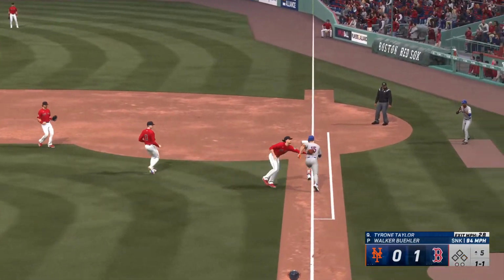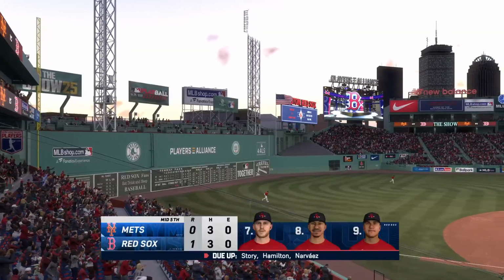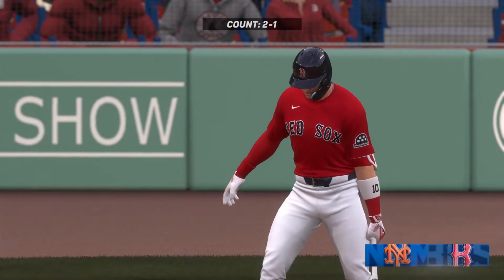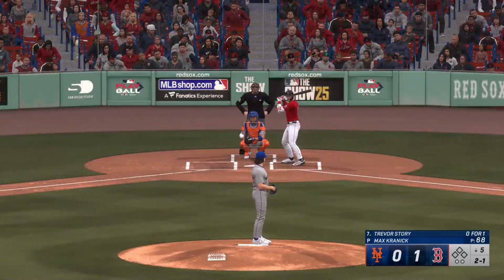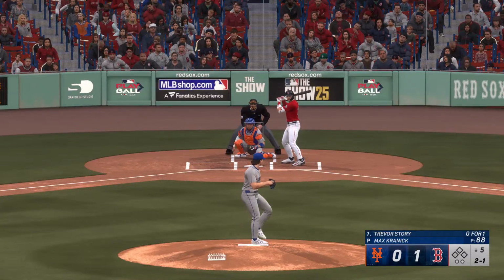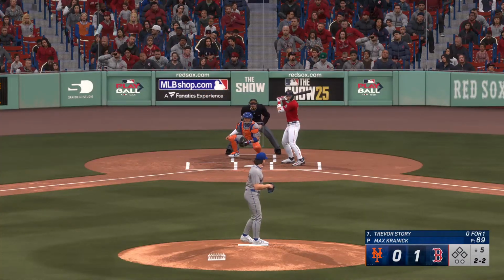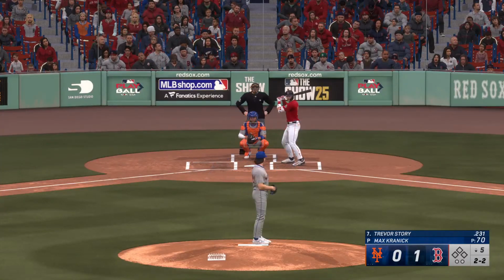Now he breaks his bat, and they put the tag on him. That's the 3rd out, inning over. Back here in Boston. Now it's the shortstop, Trevor Story. He's pitching well, but not throwing a ton of first pitch strikes. Usually doesn't work out for success, but you can never predict baseball.